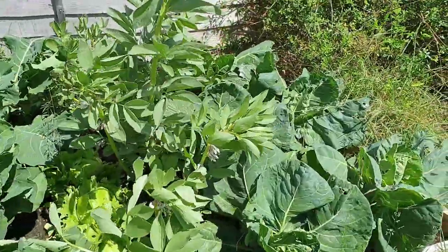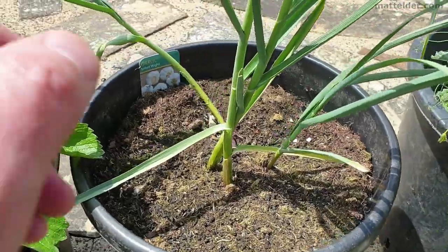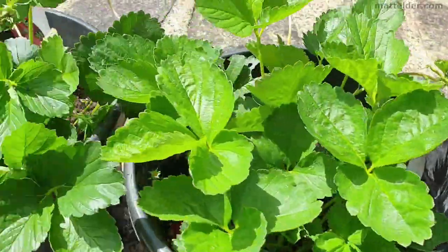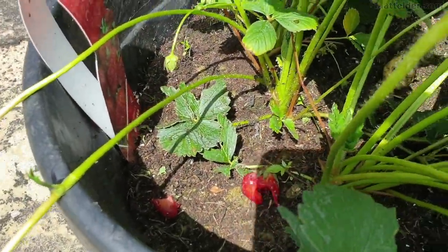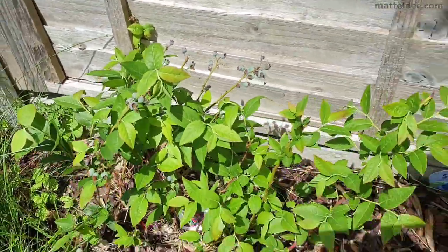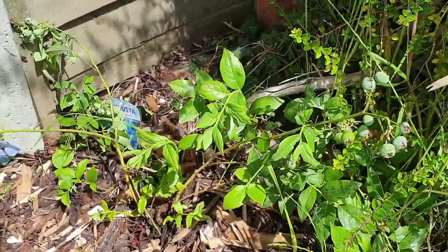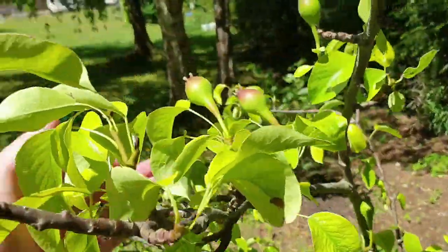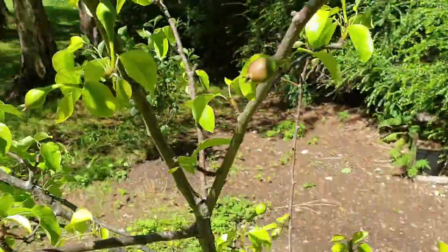Really a green thumb. Wild strawberry, broad bean, garlic, and some other normal strawberry plants that you can see the birds have been into as well. And some blueberry plants, same deal. Planted them a couple months ago and they're a little tiny and they're all getting up there. And a pear tree that we planted a couple of years ago. Looks like it's got some pears. Actually quite a number gonna be coming through.